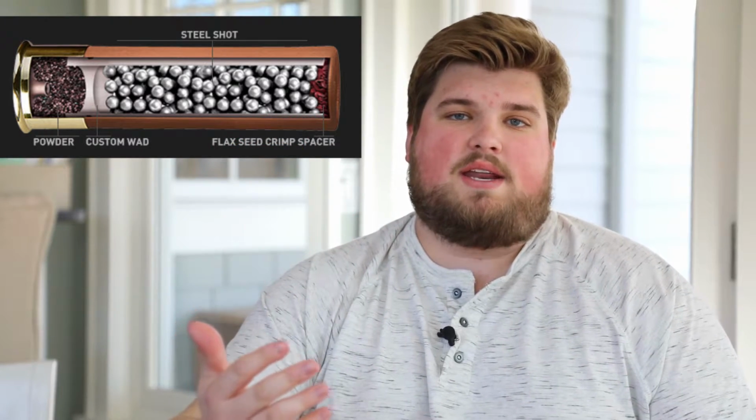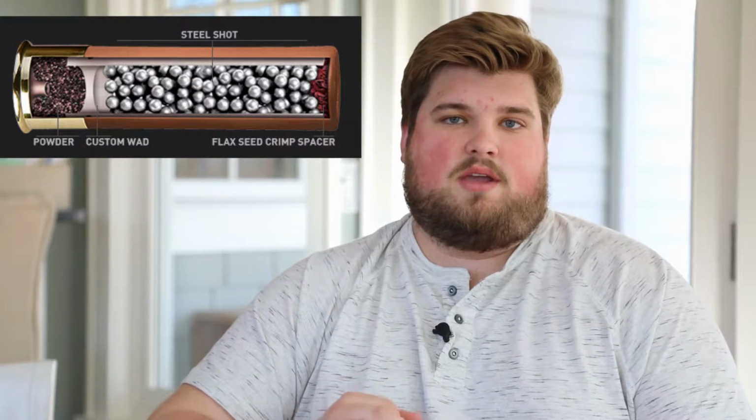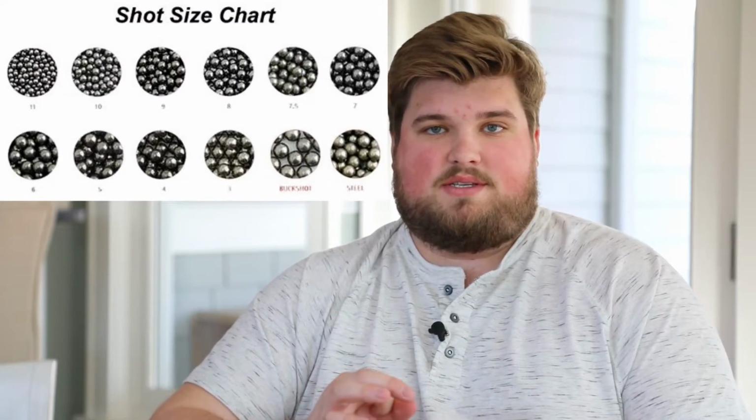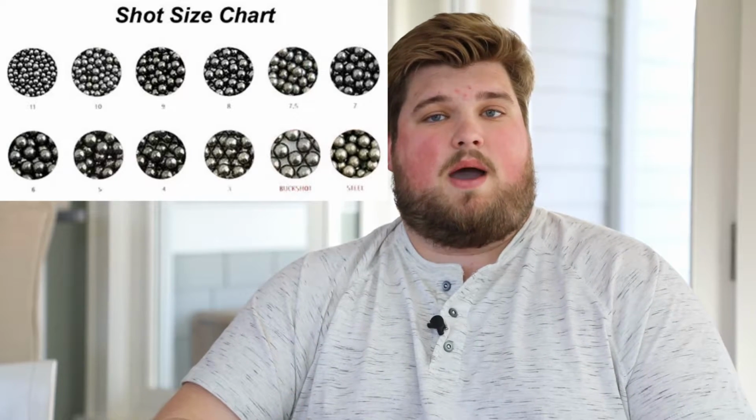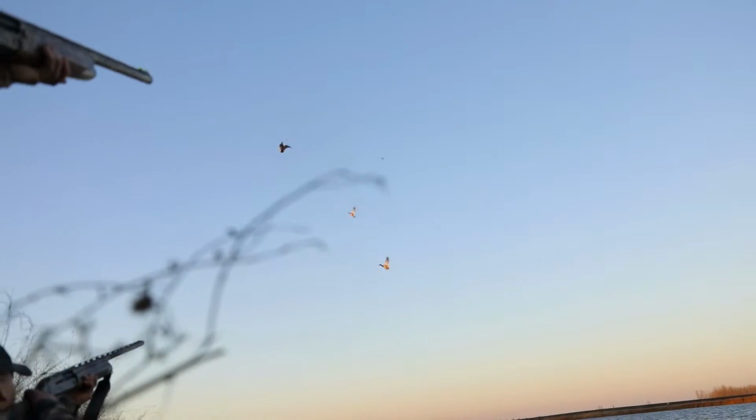So a 4 shot is going to have more BBs and a wider spread, but it's going to have smaller BBs. A 2 shot is going to have bigger BBs inside the shell, but it's going to have less of them, obviously, because there's less space to fill up with BBs. So it's going to have a more narrow spread. Typically, the way you can gauge this, if you're going to be shooting bigger ducks that are coming in smaller groups, where you're going to pick out the bird you're going to shoot and you're an accurate shooter, grab a 2 shot. Because what that's going to allow you to do is have bigger BBs hitting that bird and kill it quicker, not have crippled birds, different things like that.